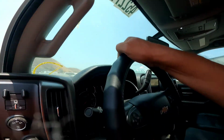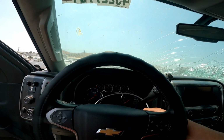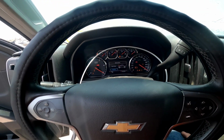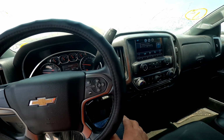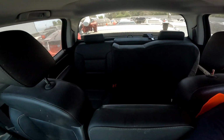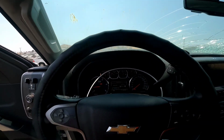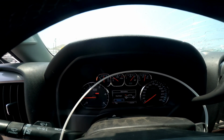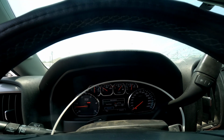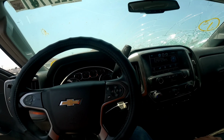Let's see if it starts. Oh yeah, like nothing, baby. It's a beautiful truck. Got a few dings and dents, but that gives it a little character. Look, nice oil pressure. 3/4 of a tank full. AC is running cold right away.